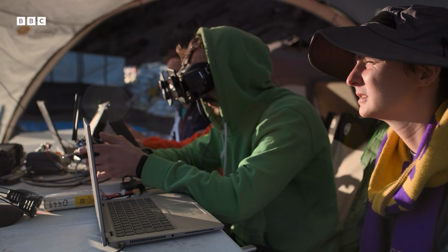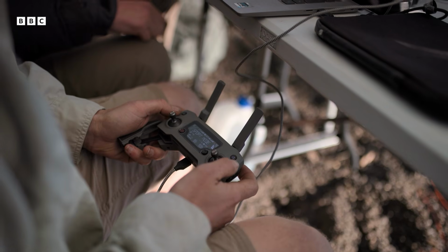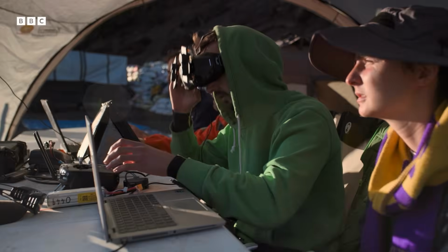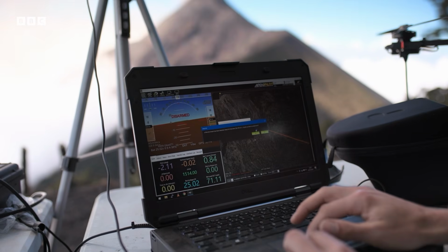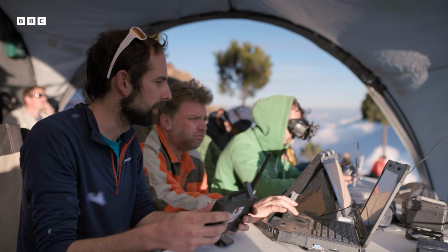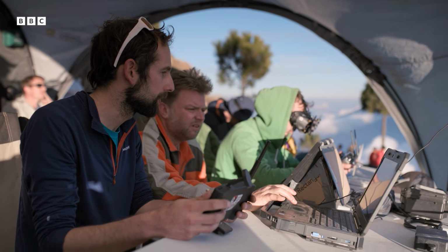600 meters to go. Duncan's drone only has 20 minutes of battery life. It's a race against time. 300 meters to go. So we're entering the blast zone now. If it goes off, we're going to be knocked out of the sky.